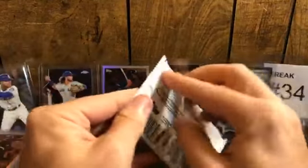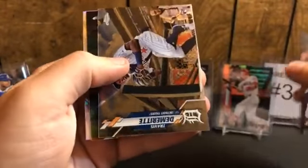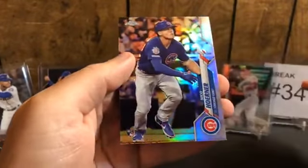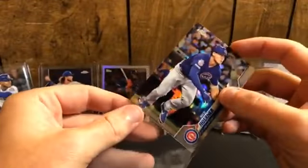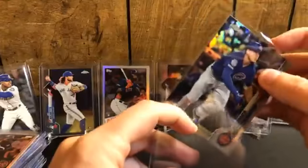White Sox. We've actually had a lot of success with Luis the last couple weeks. Chris Paddock, Padres. Travis DeMeritt, another one for the Detroit Tigers. Michael Conforto going to the Mets. And we got a refractor to finish off. It's a rookie. It is nice. Nico Hoerner, last card of the break. We haven't seen him yet tonight either. Nico Hoerner, refractor, Chicago Cubs. Nice card to finish off.